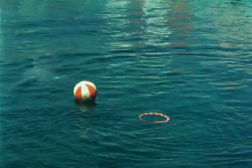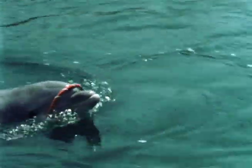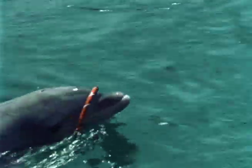Then, by means of an underwater speaker, the animal was commanded to retrieve each object. This demonstration is the result of five training periods averaging 30 minutes in length.